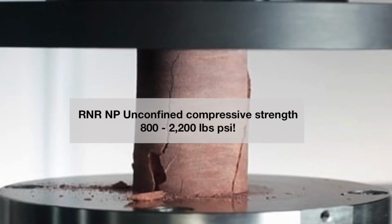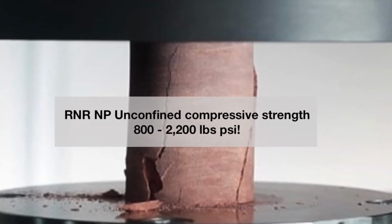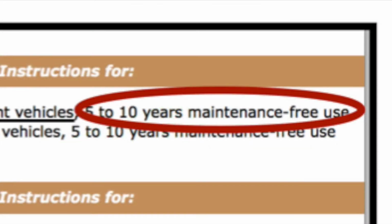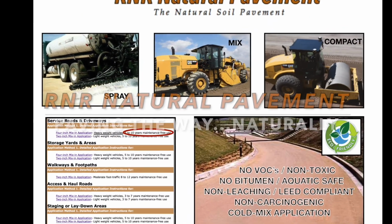You will get unconfined compressive strength of up to 2200 psi with our original natural pavement blend, while our new Black Label Eco Add Mix reaches psi levels of 5000, rivaling concrete. So if you're looking for long-lasting, eco-friendly, simple application roads, give us a call.